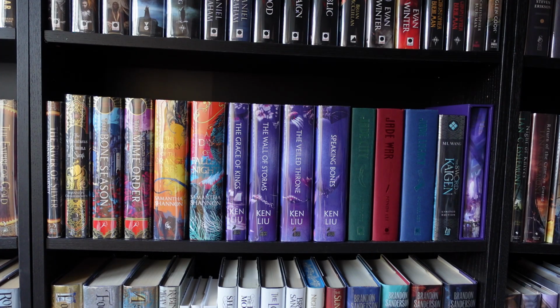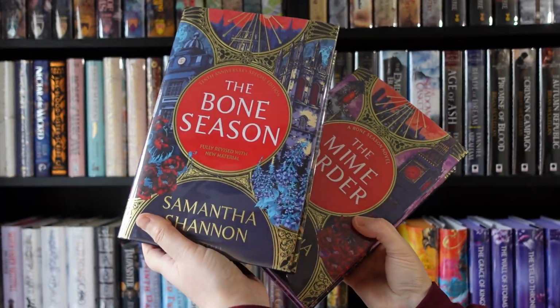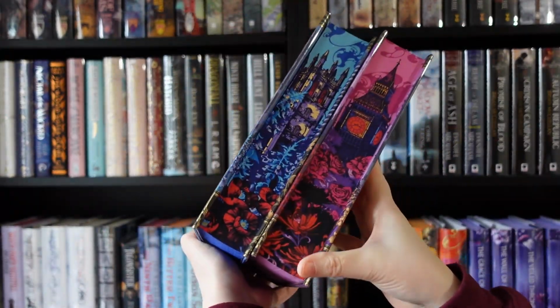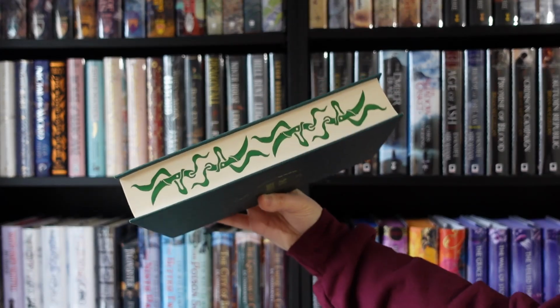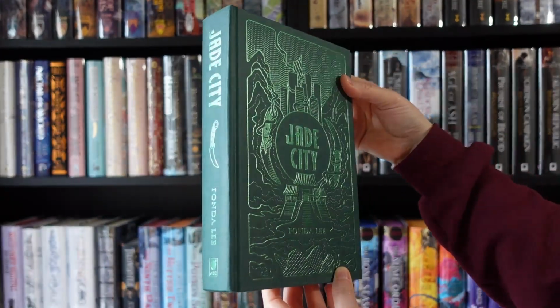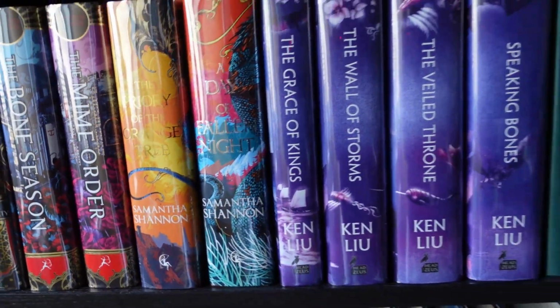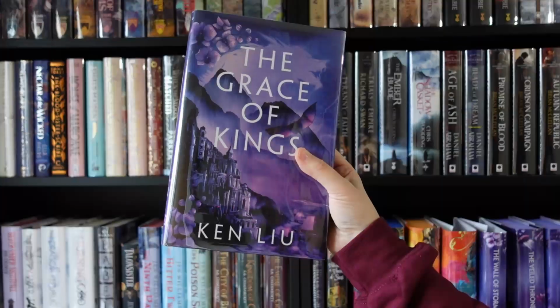This next shelf is probably my favourite shelf in our entire library. I think it's something about the colours that I really love, but also it has some of my favourite editions in this room. So we have the first 2 books in the Bone Season series by Samantha Shannon. These are the Broken Binding editions. We also have the Illumicrate editions of the Greenbone Saga by Fonda Lee, which is another of my favourite fantasy series. We've got the Dandelion Dynasty Quartet in the middle, which is the purple book set.